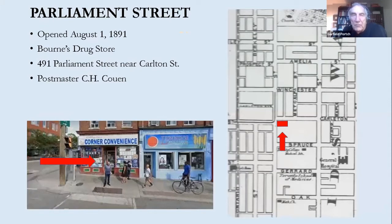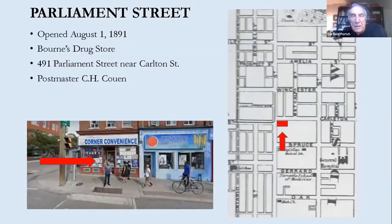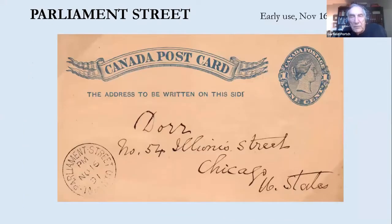Parliament Street, a small office in the East End. It's now a corner convenience store. And that was a drugstore back in 1891. And again, postcards. And by the way, if you're collecting postmarks, postcards are absolutely wonderful because you do get better strikes than you get on letters. This is a nice early use, November of 1891. I say it was opened in August of 1891, so a couple months after the opening date.